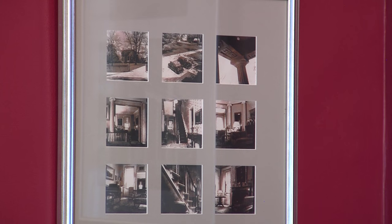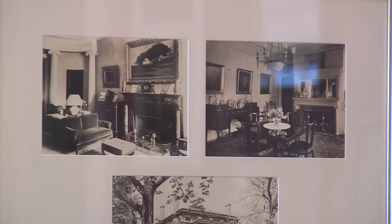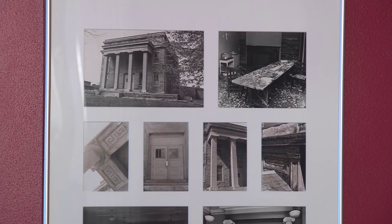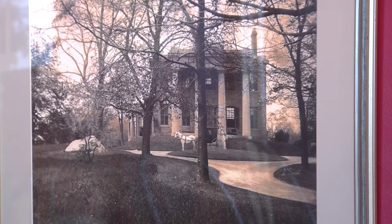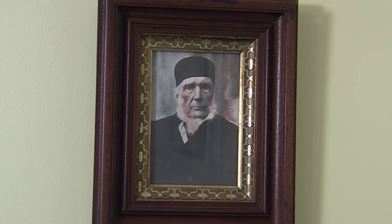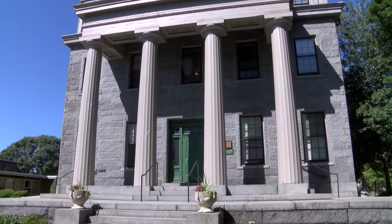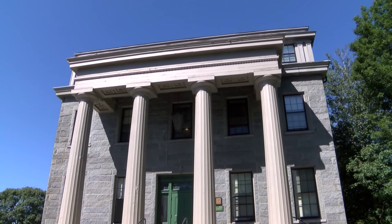And over here on the wall we actually have photographs that show the history and the transformation of the mansion over the years. Grinnell Mansion was built as a private residence for Joseph Grinnell. It is a Greek Revival style mansion built in 1832 by the famous architect Russell Warren, who is also responsible for other mansions in the city of New Bedford.